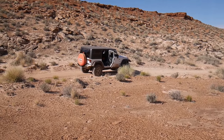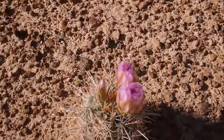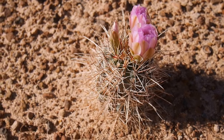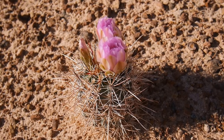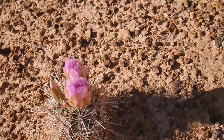Here, we stopped for me because I wanted to watch these cactuses. I saw them blooming. I have never seen these blooming. I saw these cactuses, but never blooming yet. So it's so pretty. And I'll show you where we are now.